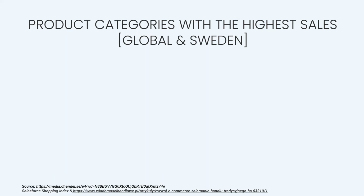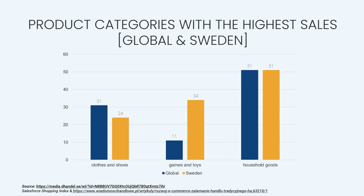As for the product categories with the highest sales in the global approach and on the Swedish market, the highest growth is in the clothes and shoes area, games and toys, and household goods. So we can easily guess that it's pretty connected with the lockdown and with working remotely, staying at home and spending more time at home. And those percentages are pretty high, as you can see. The global is the blue one, and the orange one is the Swedish market.